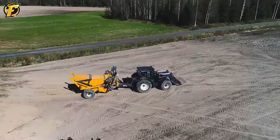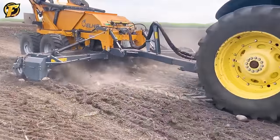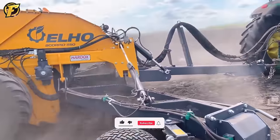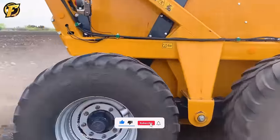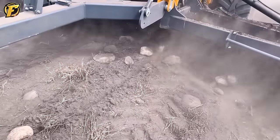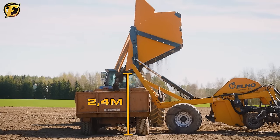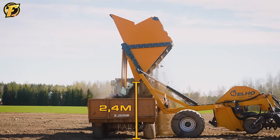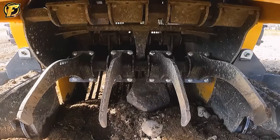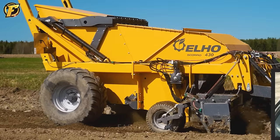The first device I want to mention is the Elho Scorpio 430, a new rock picker from Elho that combines all the proven features of the previous Scorpio series but designed in a more compact package. The machine uses a sensor and conveyor system to pick up rocks and miscellaneous materials from the ground. As the machine moves through agricultural areas, sensors detect and collect unwanted materials transferred onto the conveyor belt. The material is then transported to the back of the machine and gathered into piles.